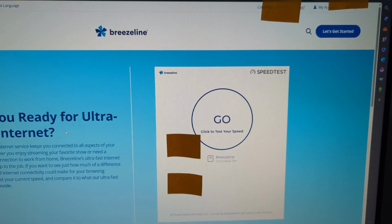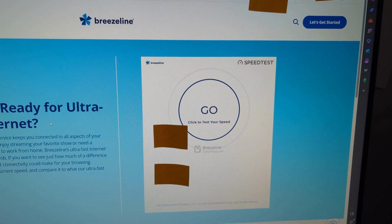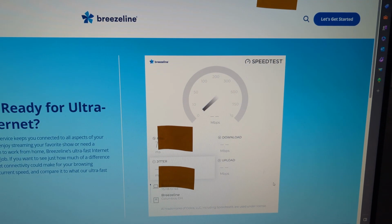Here's our benchmark right now. My gaming computer, which is very beefy, is plugged directly into the Ethernet port of the cable modem. I've got a 1 gigabyte plan. Here's our baseline.